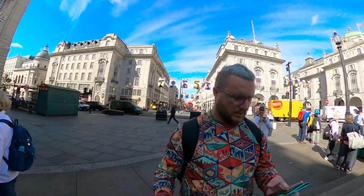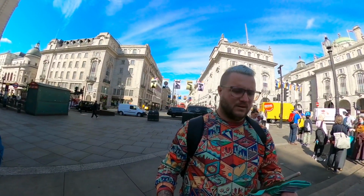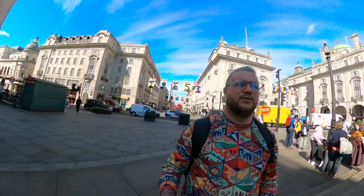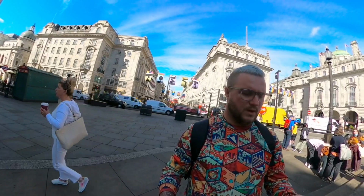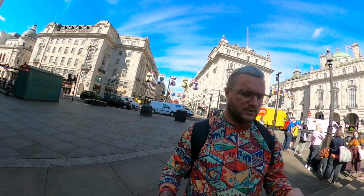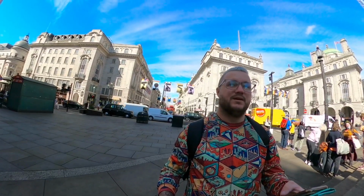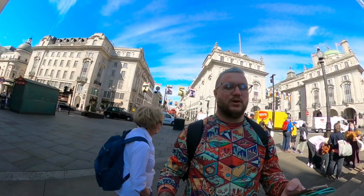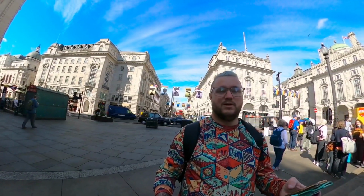That's the main thing. But the other thing I wanted to point out just quickly is as we look at Piccadilly behind us there, just all the flags and stuff that are up over the street there is quite interesting, I think, and quite random. So yeah, that's that. I know I keep looking down because I'm controlling the GoPro from my phone and I'm not experienced at doing this, so I'm doing my best.